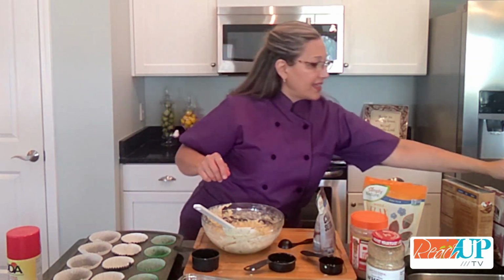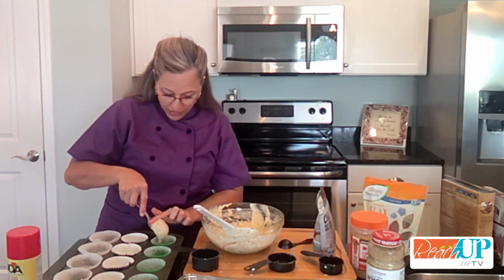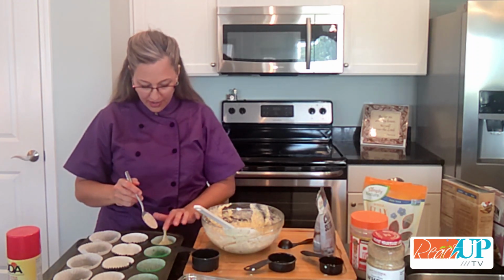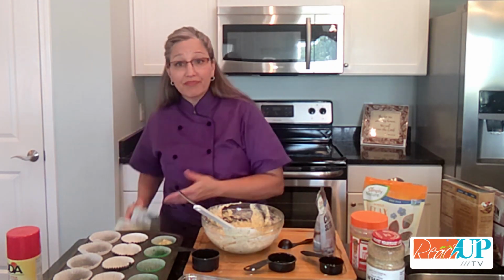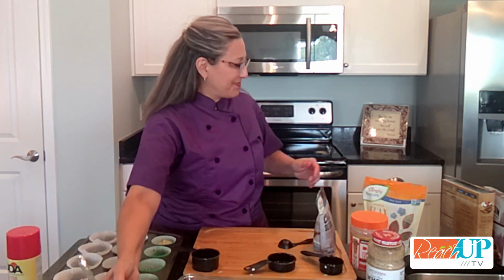You can easily take a spoon and add the muffin mix to the muffin pan and use your finger. Sometimes it gets a little bit sloppy, but it does work. I have a trick of the trade for you.